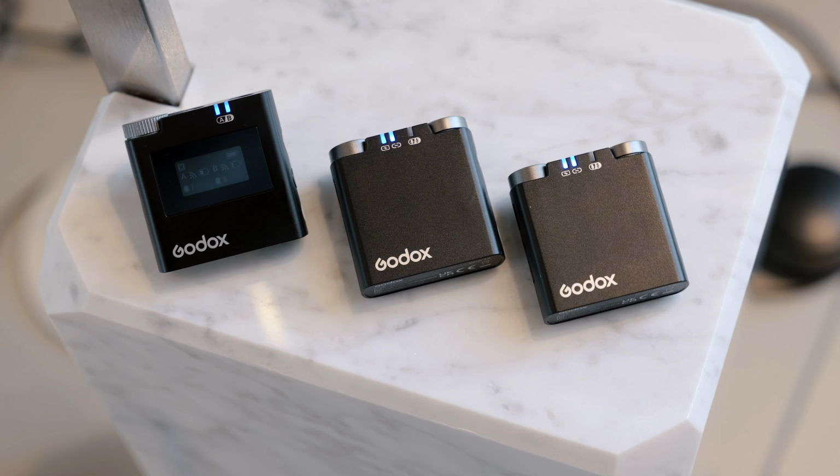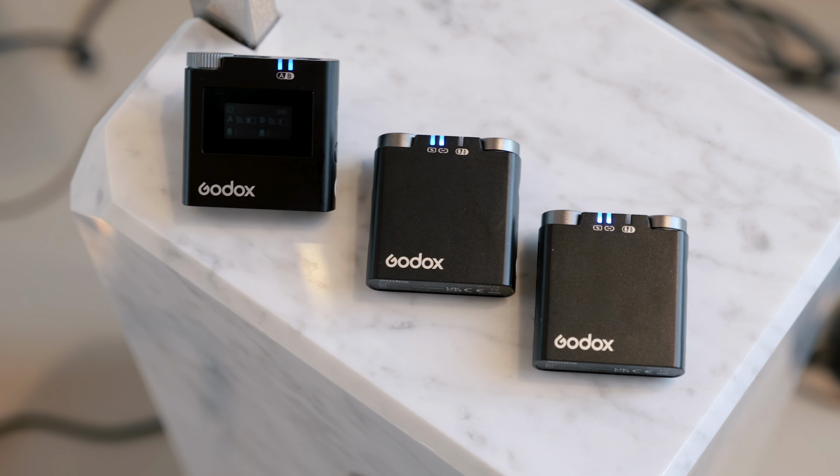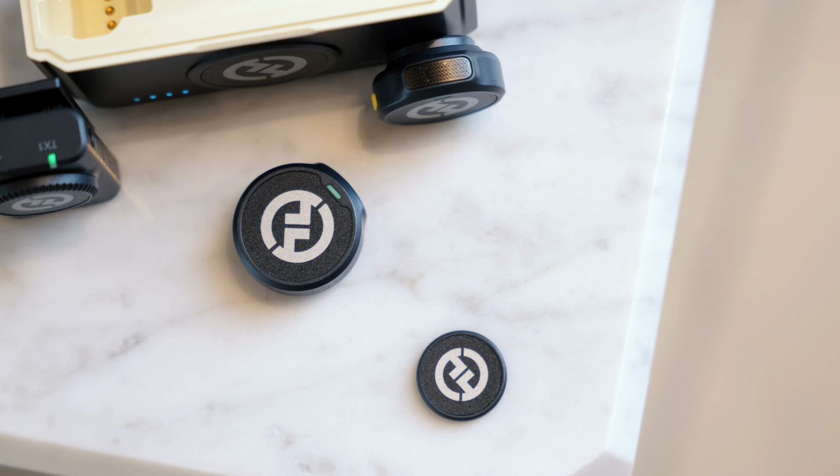On the other hand, if you're looking for a more affordable option, then the Godox does perform relatively well. And hey, you can get a transmission range up to 500 meters away, so perhaps that's convenient for you. I also love how teeny tiny the Hollyland is, plus it's very affordable. However, I'm really not sure about its capability in busy outdoor environments, so that would probably be a no for me.